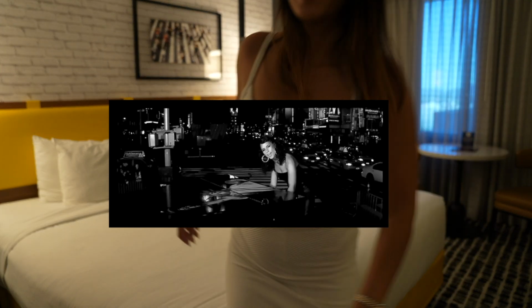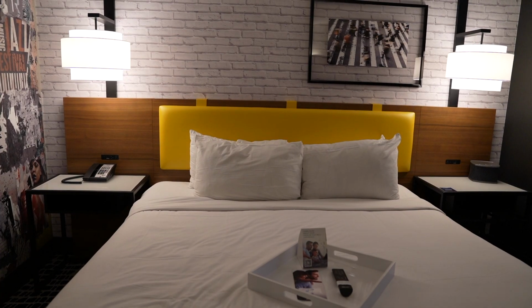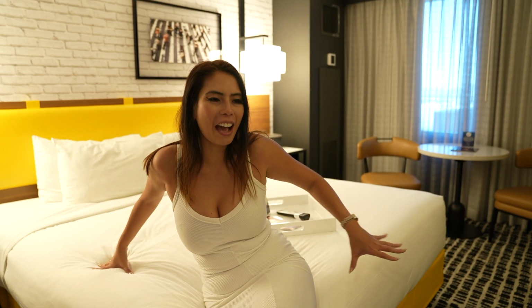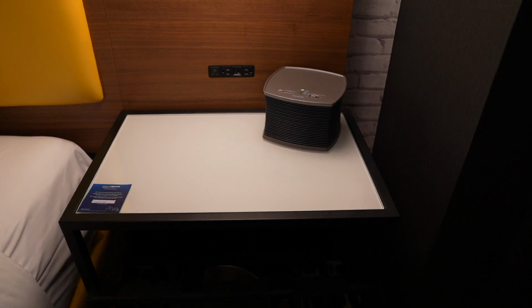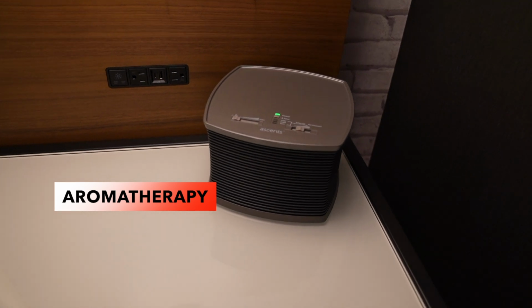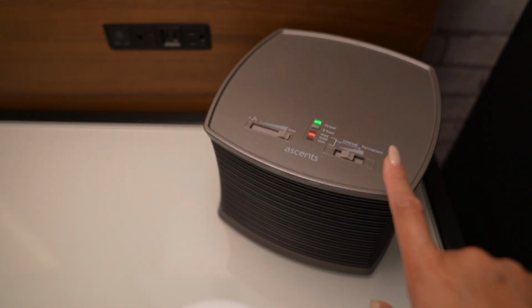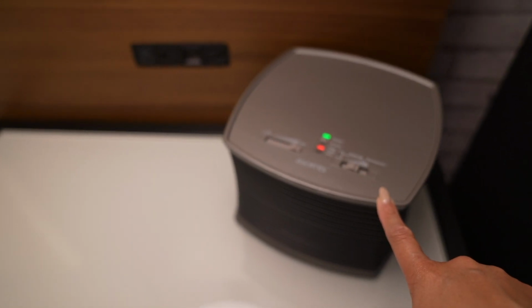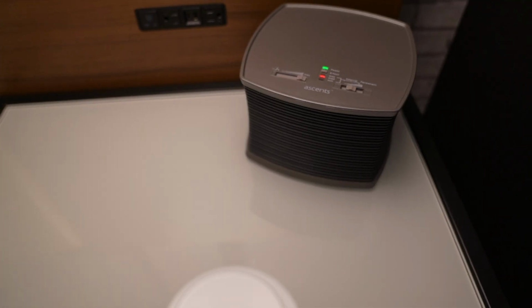Now let's check out the bed. This is their bed right here. It is kind of super soft. This is a Stay Well room, so I'm hoping to really have a good night's sleep. The pillowcases I'm not a fan of. On the side of the bed, you have your aromatherapy, and I want it a little bit high, on the max right now. There's a bit of a sound there. The aromatherapy is working and I could smell that it's really good in this room.